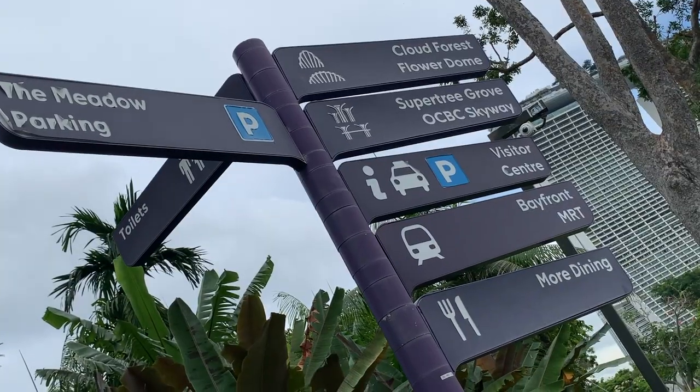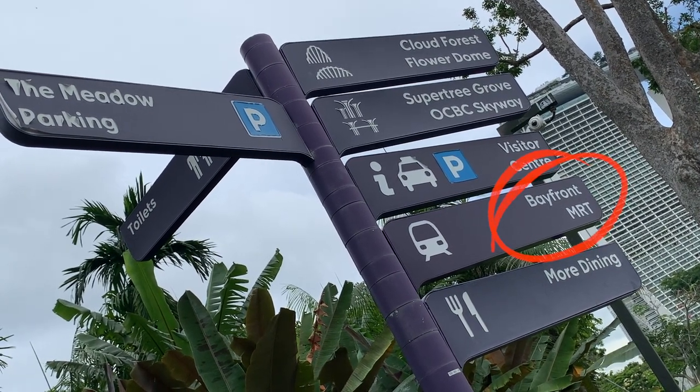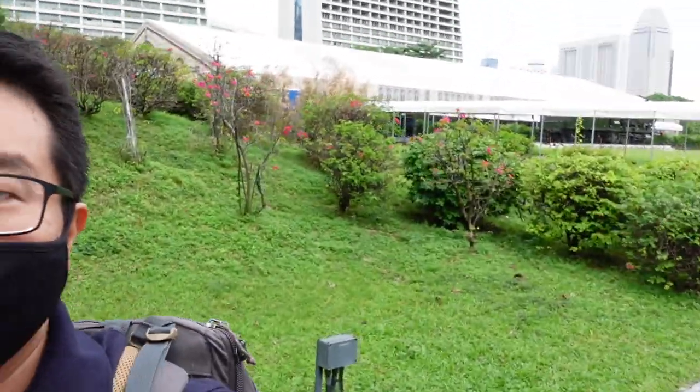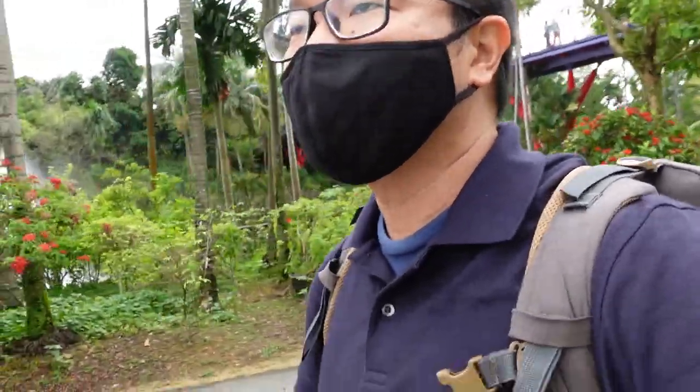here in Singapore. And the best way to get here is via the MRT, where you stop at Bayfront Station. Here we are. And I think it's right there, that tent over there, which is right underneath the Marina Bay Sands. Oh, there it is.